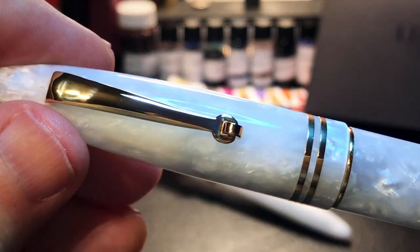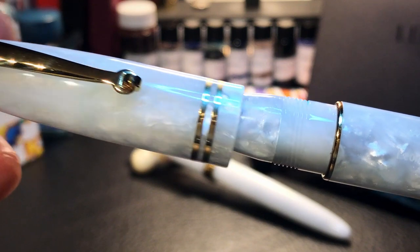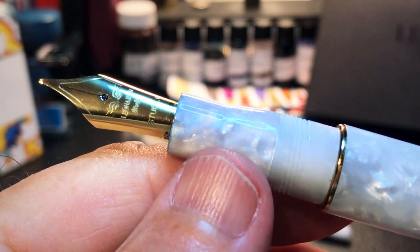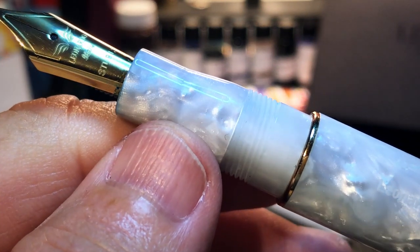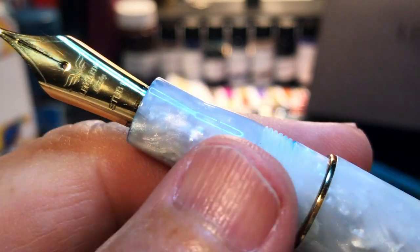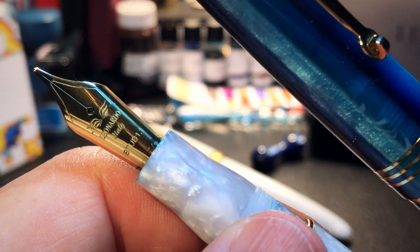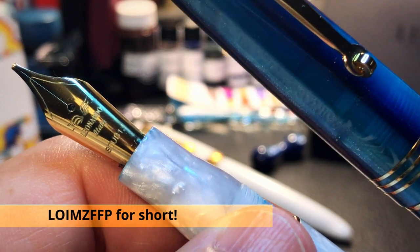The cap unscrews with slightly over one turn, just about one turn and just a tiny bit, and it reveals a section made of the same beautiful acrylic, which has the same milk bottle shape as the Memento Zero. In fact, inquiring minds want to know, right? Yes, you can make a Leonardo Officina Italiana Memento Zero Furore Frankenpen. Whatever floats your boat.